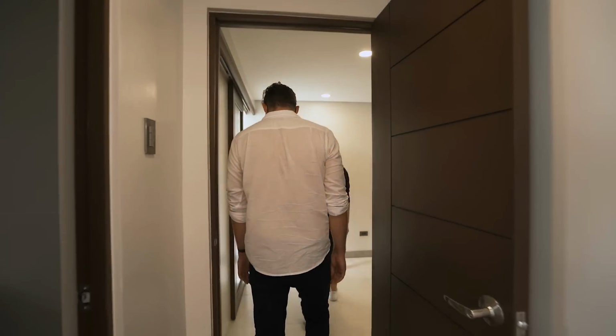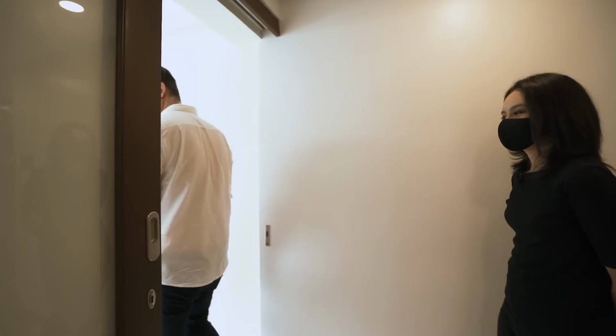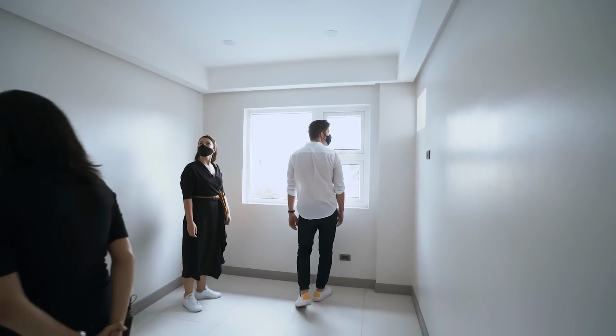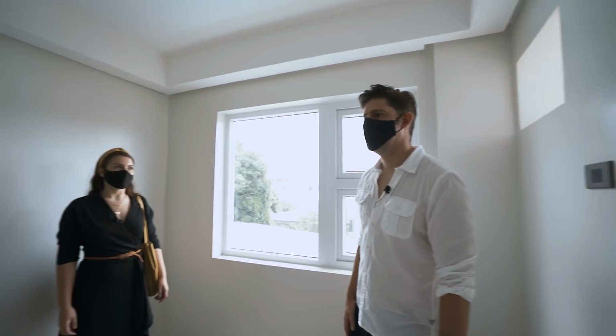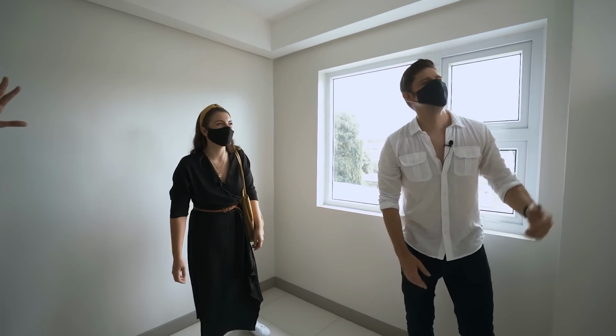And okay, this is the office. Yeah, this is full-on the office. Very cool. Very bright. How do you imagine living anyways? Yeah, that's a window for the air conditioning. Okay. There's a random hole on the wall. Yeah, it's for the air conditioning. I was trying to understand what's going on here. I'm glad that you looked at it and wondered. Yeah, that's for the air conditioning unit.